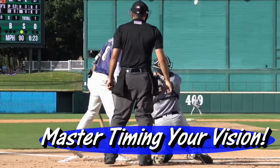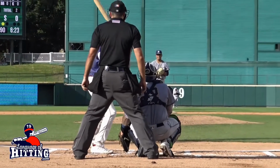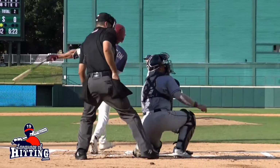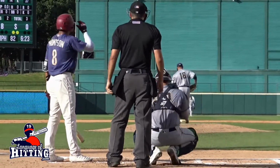Here's a double-A game in Frisco, Texas, which is near my house. I want you to watch these next clips from the perspective of the batter and what the batter is dealing with while he's standing in the batter's box. The pitcher has a fastball that's throwing 91 miles an hour, and his curveball changeup is down to 77 miles an hour.